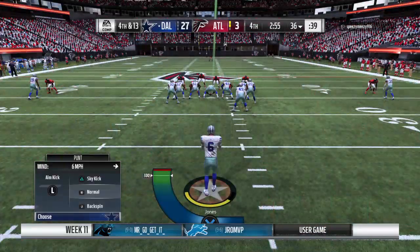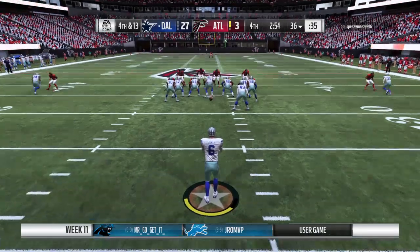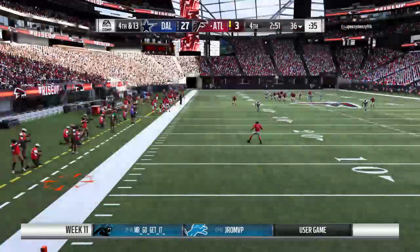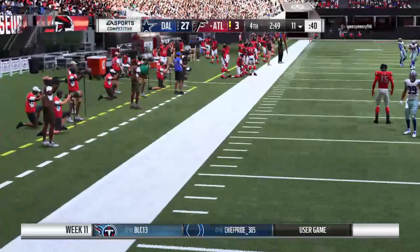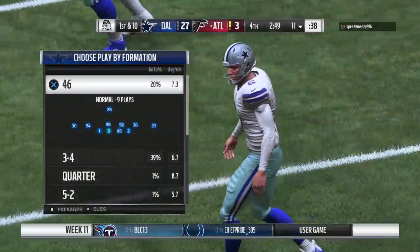Out now comes the Cowboys punter as he'll punt it away for the 2nd time. He gets this one away, and boy, it's another boomer. Atlanta now coming out on the field.